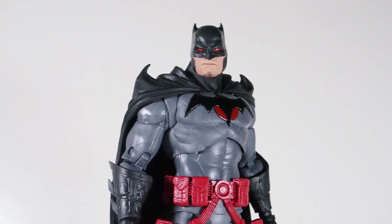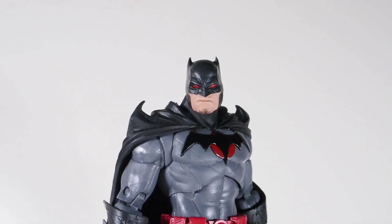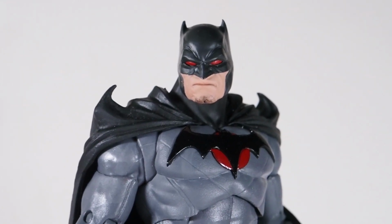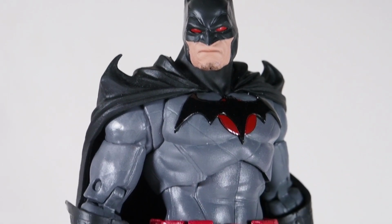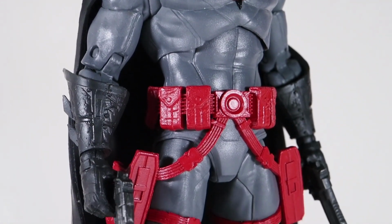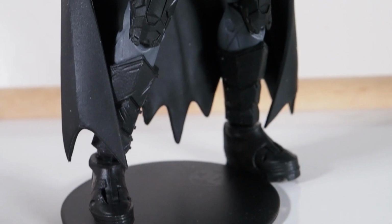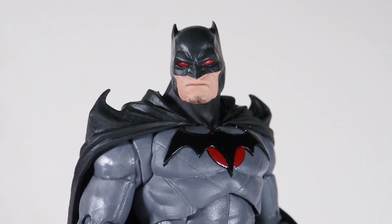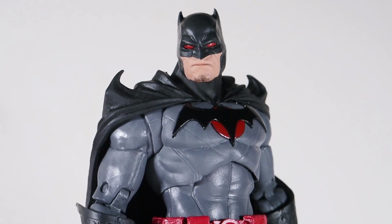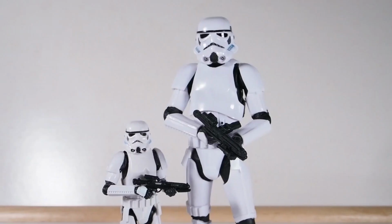And Thomas Wayne, how can you say no to Thomas Wayne? It's a character that I've been hoping someone would make for a long time, and I'm glad McFarlane Toys is doing it. And just look at how good he looks, and the detailing on him. Even though all these Batman figures got a rubber cape, I still like him a lot. So that's why he is 4th on my list.